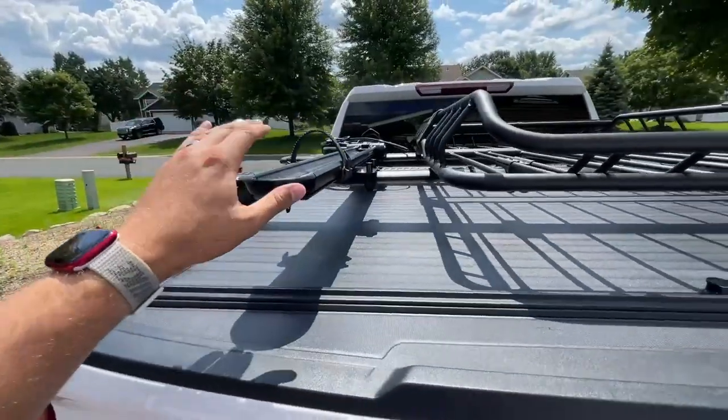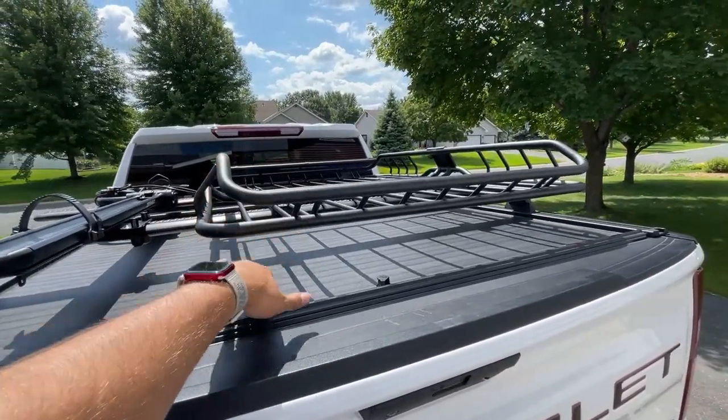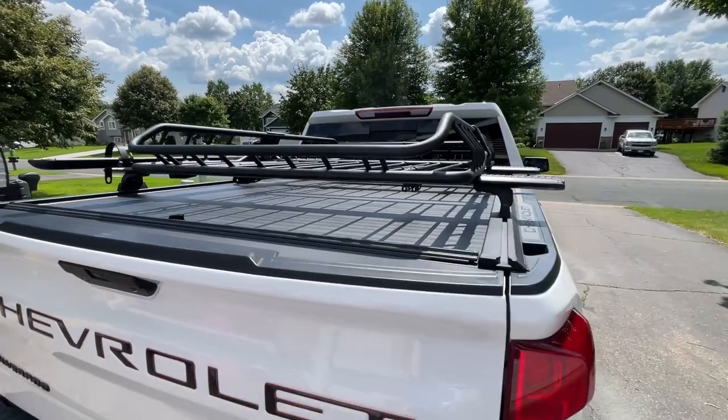I do have a second one of these I plan on installing later. Like I said, we've got a newborn and stuff. Once our kids get a little older, we'll put three bikes here. We'll slide this over, we'll put a second one there, and my wife will get a bike. So that's kind of how we plan on fully maximizing it.